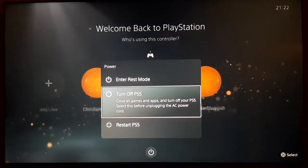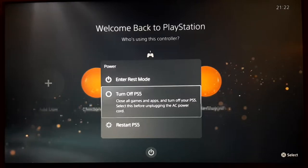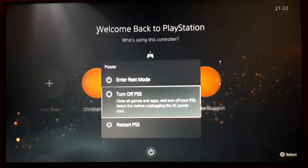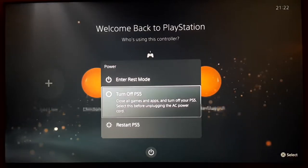Give it about 30 seconds to a minute and then plug the power cable back in and also the HDMI cable. And once you've plugged everything back in, go ahead and turn your PS5 back on, and with a bit of luck, that would have resolved the issues you've been facing with your screen showing a pink display on your PS5.